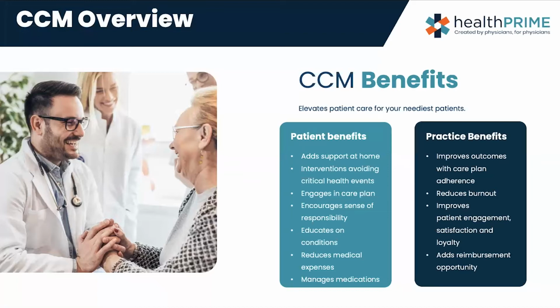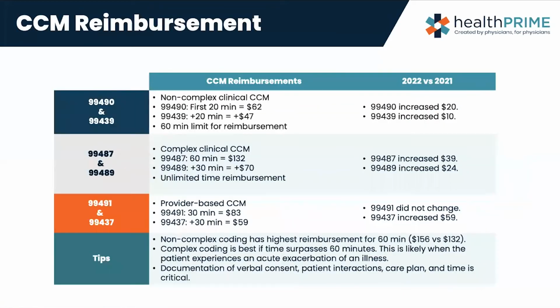So increased reimbursement allows us to increase our staff. It allows us to bring other programs into the practice. Again, that impacts the patient outcomes. Next slide. So what changed in reimbursement this year?